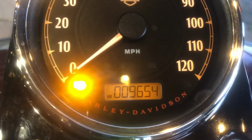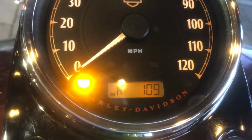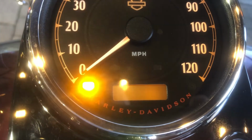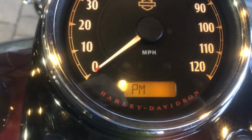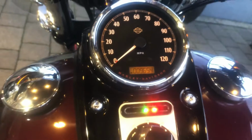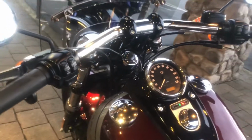You can see the ABS light flashing there. That goes off after you get to moving. Multifunction speedo. Has a clock, has 2 trip meters, a gear indicator, RPM indicator, and a range indicator. A little under 9,700 miles.